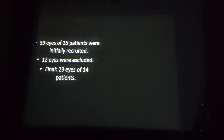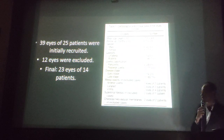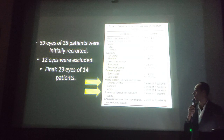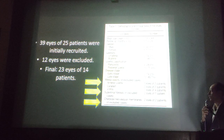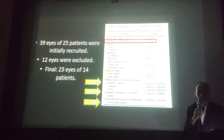Unfortunately, 12 of these eyes were excluded, leaving a final of 23 eyes of 14 patients. This is a walkthrough of why these patients were excluded. Some of them developed media opacities later on, some of them developed subretinal fibrosis, and others developed CNVs. And the mean follow-up period was about 8.7 months in order to achieve complete clinical remission.